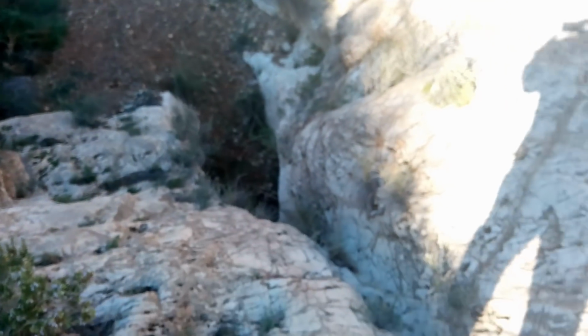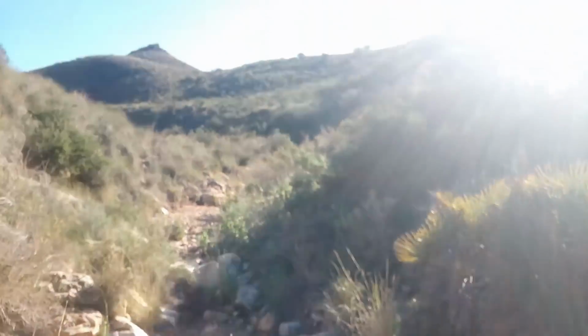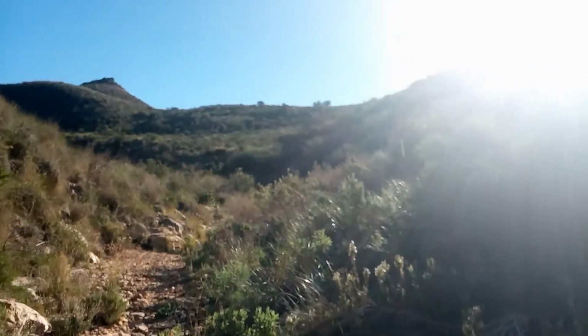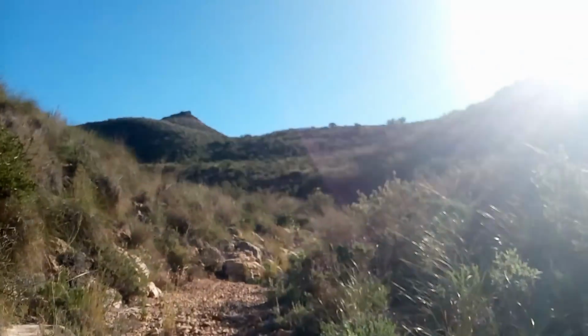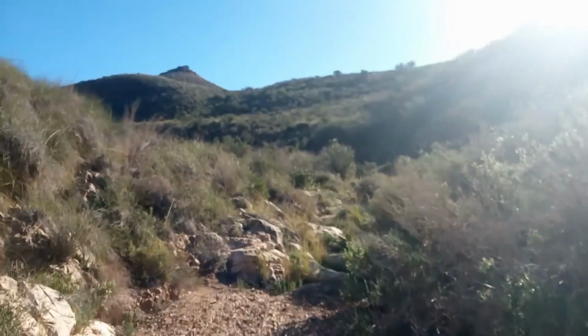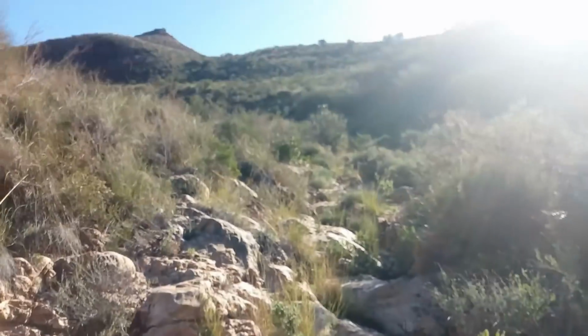So I think we will wander a bit further on up. Maybe just see if this river meets another one, or meets another track or anything like that. It's a nice day and it's not too hot yet, so we can afford to wander a little bit further.